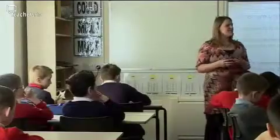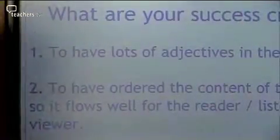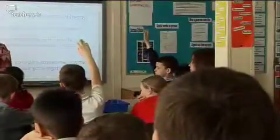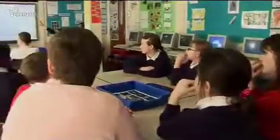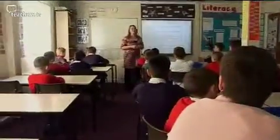Is there anything we need to remember, especially when we're doing a talking guidebook compared to a written one or a picture one? Roscoe? Describe it. Yeah, you've got to put a lot more description in, don't you? Why do you need lots more description, Oliver? So they understand what you're talking about in more detail. Yeah, that's right, so they can understand what you're talking about in detail.